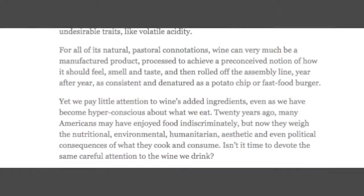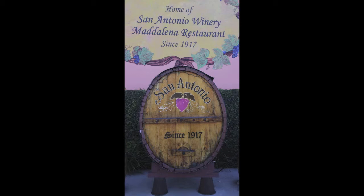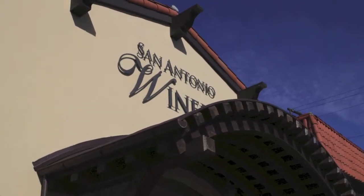does not require the manufacturer to list every single chemical used in the winemaking process, which might be potentially harmful to the human body. With this question in mind, we reached out to the winery in our region to investigate further, hoping to get some useful and professional insight on this matter.